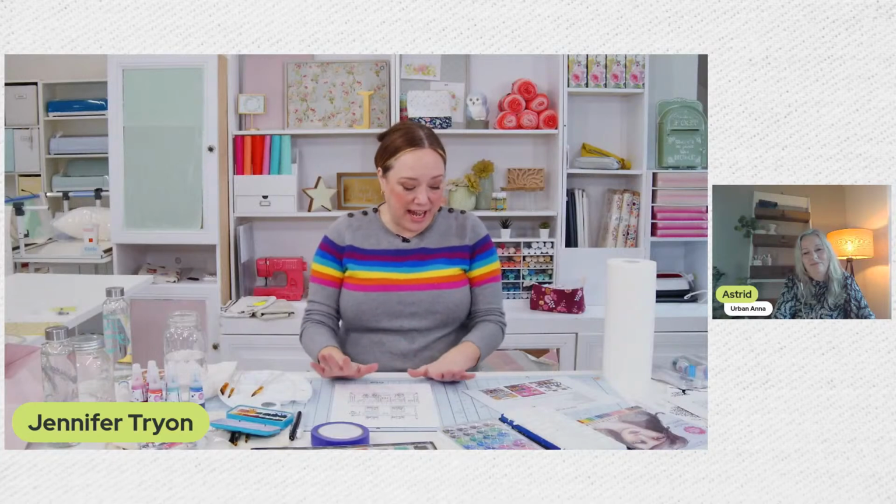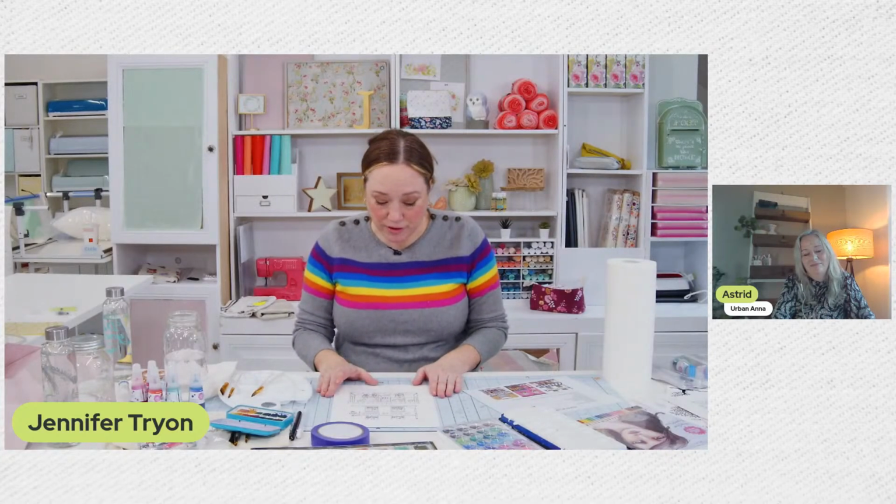Yeah, I think so. Do you like to tape down your paper, or do you leave it? No, I personally don't tape it. I like it loose. Try to get it a little bit straight, but not too straight. Right. That freehand look is really so beautiful.